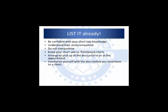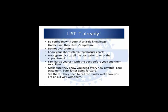Familiarize yourself with the docs before you send anything over to a client, please, okay? Make sure they know you need every new pay stub, bank statement, bank letter going forward. I can't stress that enough. Just because you've listed it, it's not over for them, all right? They need to constantly update you, and you need to constantly update them, all right?